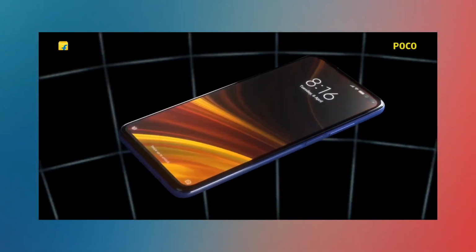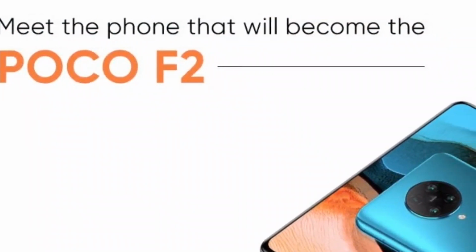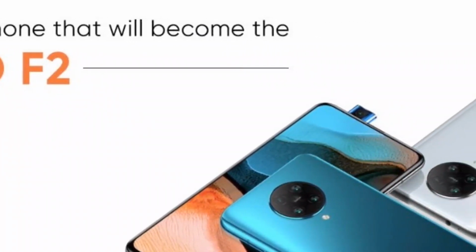Well, according to some rumors, Poco is planning to launch a new smartphone with flagship specs, which will be the true successor of Poco F1. So here we have the expected specifications of Poco F2.